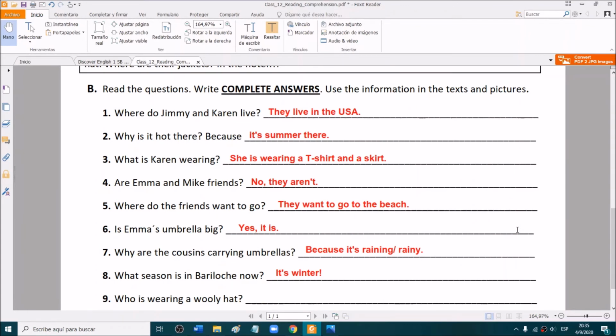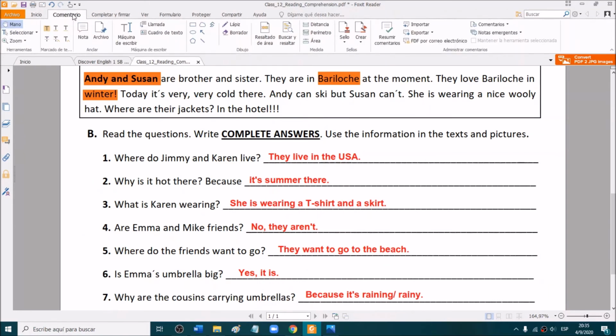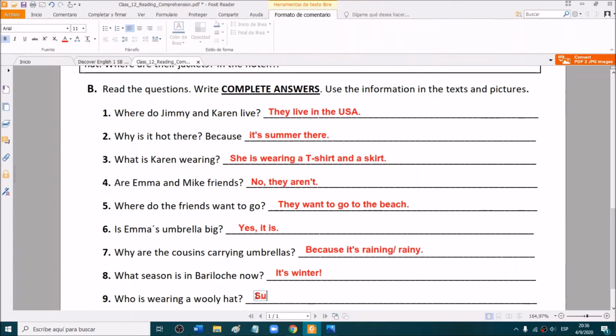Who is wearing a woolly hat? Is it Andy or Susan? Look in the picture. ¿Quién tiene un gorro? ¿Susan o Andy? Woolly significa que es de lana. Un gorro de lana. Yes, very good. Susan, look. Very good. Susan is wearing a woolly hat. Excellent.